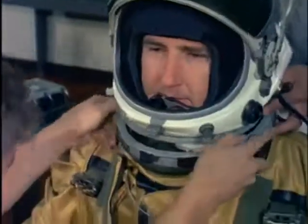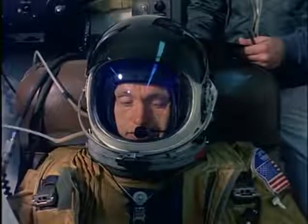And when you put the helmet on, it's quite heavy, and once they snap it down, you hear yourself breathing. For a few moments there, you get some claustrophobia. I did anyway.